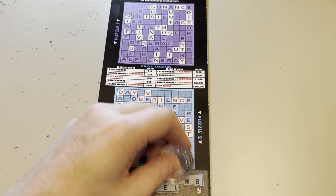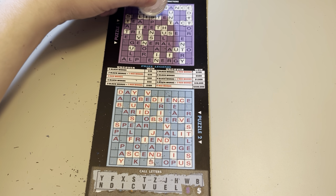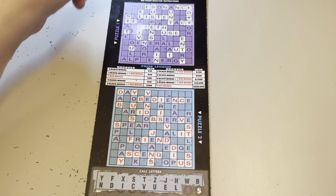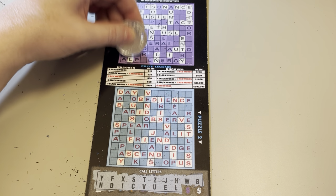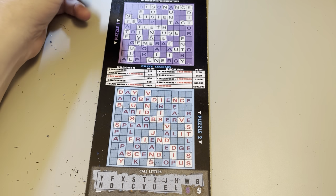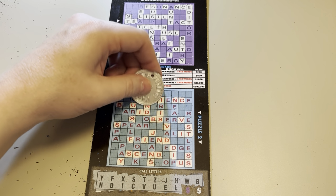Give some good letters. We got E and L. There's the word listen. There's the word teeth. There's the word use. One, two, three up here so far. Let's see if we can get some more words on the bottom. E and L.